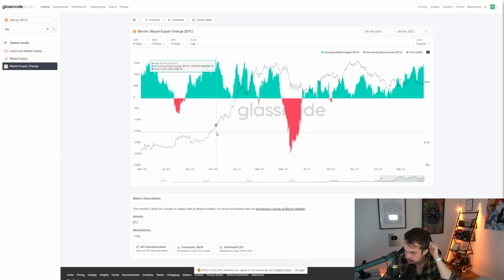We can see it on the screen here, and right now we can see that the illiquid supply chains is hitting numbers we have not been seeing for a long time. We've not been seeing it since 2021 and 2020. What does it change? Well, the monthly 30-day net change of supply held by illiquid entities, if it's green, it shows that the amount being held by illiquid entities is significantly high.